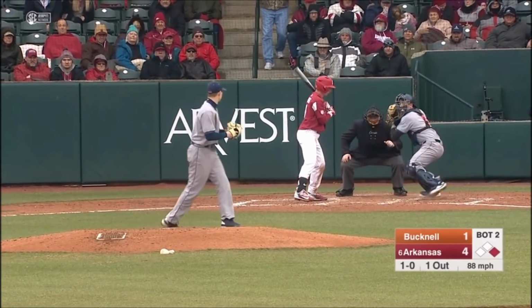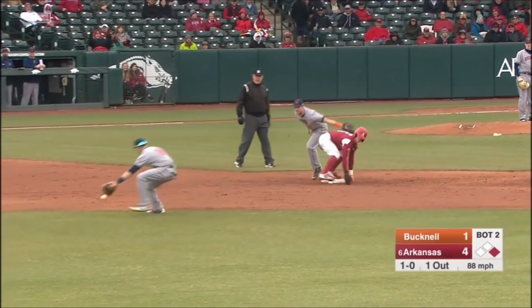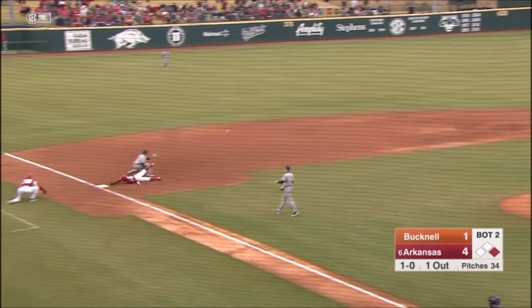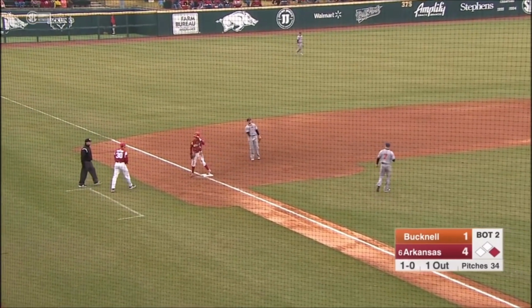See, Bauman wants the target low. That's where the pitch is. Tough to handle and throw, though, and it goes into center field. Not only did Martin get the stolen base, he's going to go to third base and advance on the throwing error.